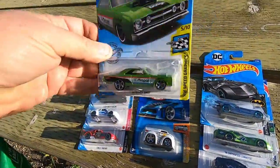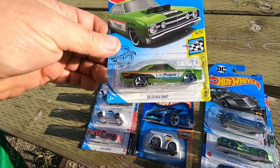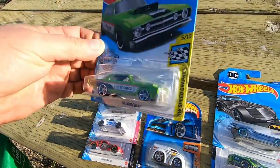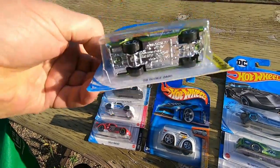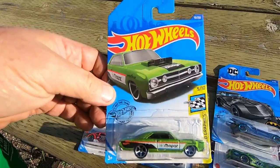Okay. Summertime is the time for hot rods. 68 Dodge Dart. This is beautiful. That is just gorgeous. Very nice.